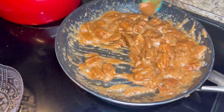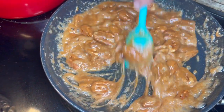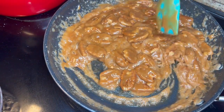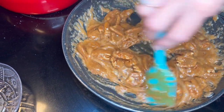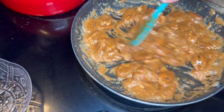All right, y'all see this? It cooked 4 minutes on medium high. Now you see how it's kind of separating? You want it about 240 degrees if you're doing it with a candy thermometer, but I can kind of look at it and tell.